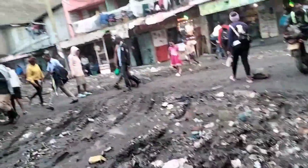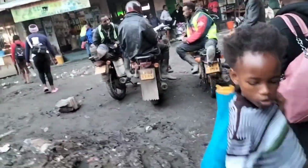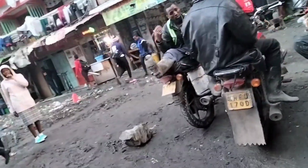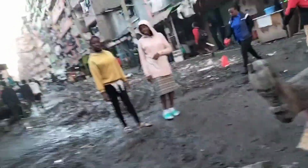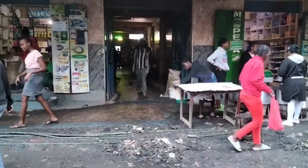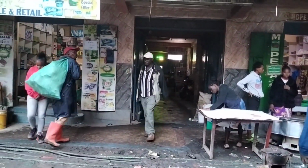And you can see also people are crudely dumping waste even in the streets. Basically, they don't care. As long as they're alive, there's so many things to worry about in the pipeline that waste management is not even a problem. They don't even think about that.